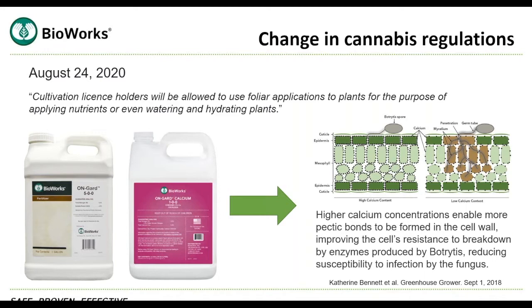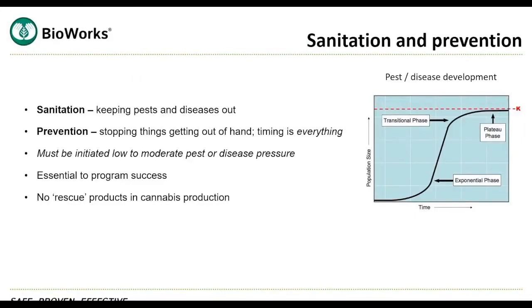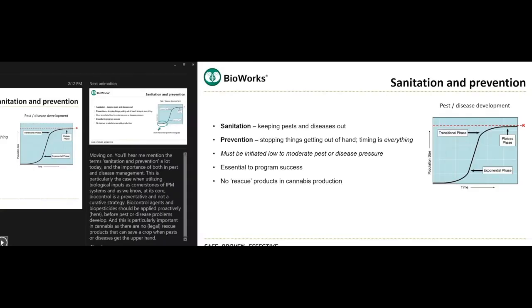So moving on, you're going to get absolutely sick and tired of me saying terms like sanitation and prevention today, and the importance of both in pest and disease management. And this is really particularly the case when utilizing biological inputs as cornerstones of IPM systems. As we know, at its core, biological control is a preventative and not a curative strategy.